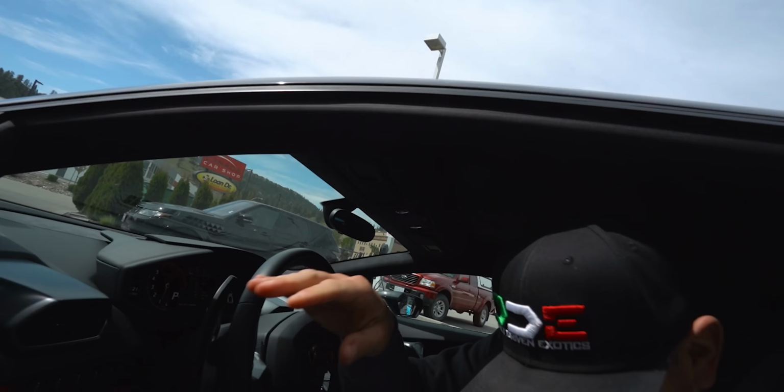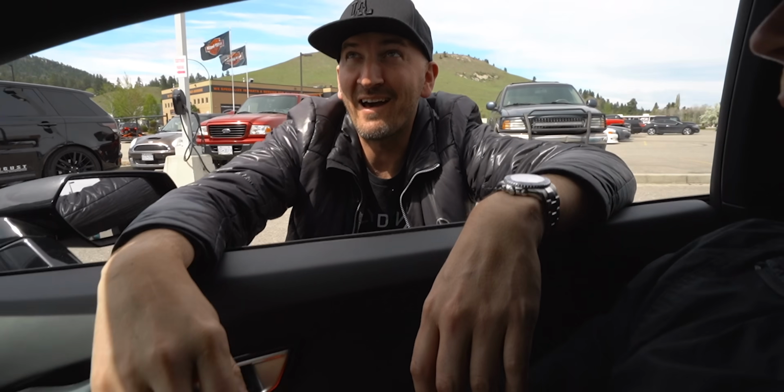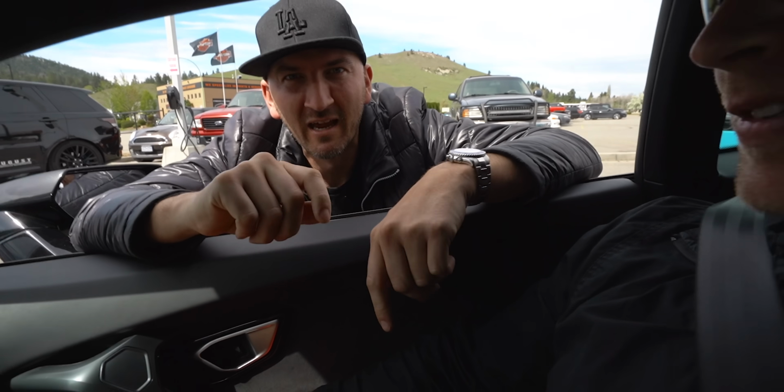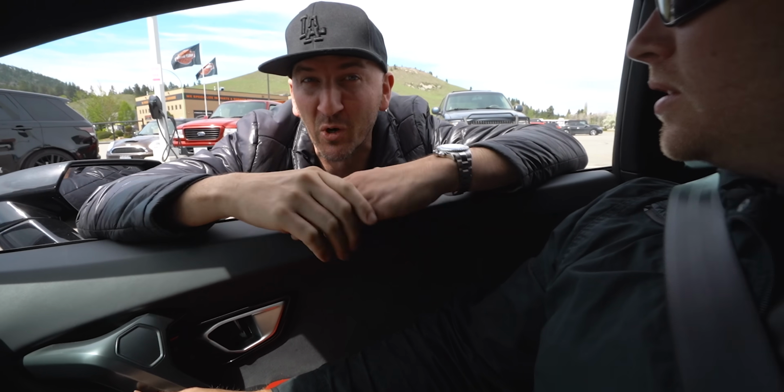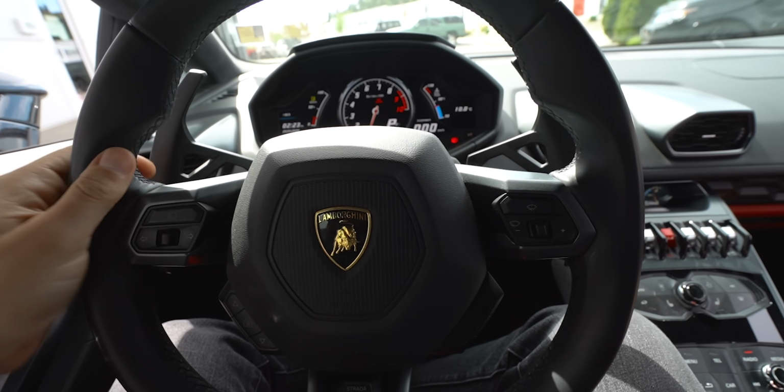Woohoo! Thanks for giving me a stock Huracan so I can appreciate what mine's like. Holy crap. Who sits in this? Mike has short legs. Here's what I'm thinking. Get gas, and let's go to Predator for a little cruise in the windy roads. I like it. You know what I was just noticing? Because this is all-wheel drive, this is the 610.